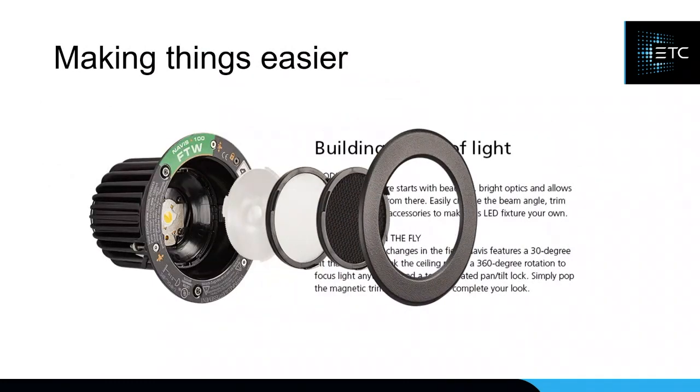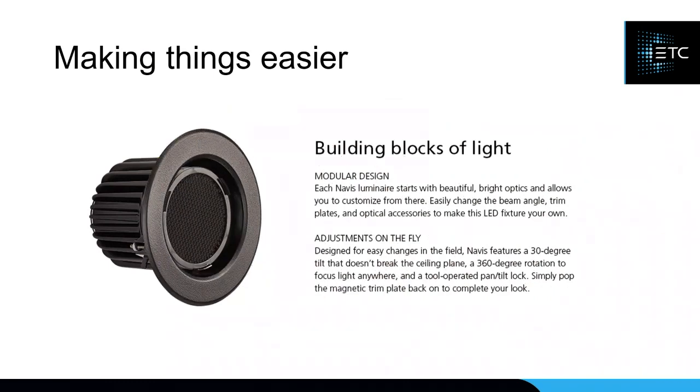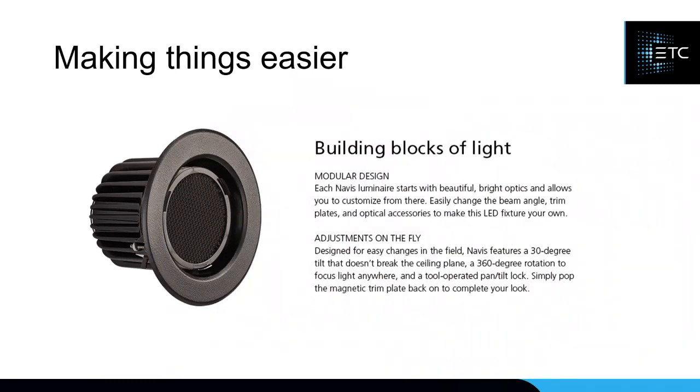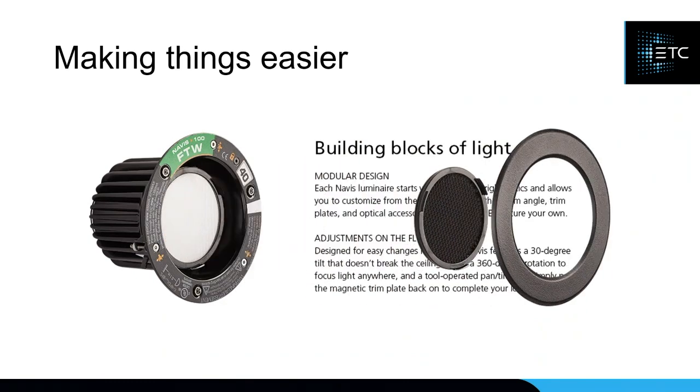We've made things very modular with Navis 100. You select the type of LED you would like, the color temperature of LED you would like, and then you choose the beam angle. You have the option to choose a different optical accessory, and then you have an option to choose the trim plate that fits on the front of the product itself. All of those parts are completely modular. They are field changeable, and they're very easy to assemble. So you can order a combination of product from ETC, and it will be built and assembled to order as you would like it to be.